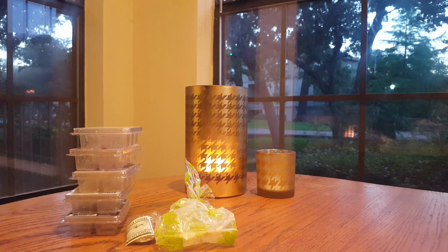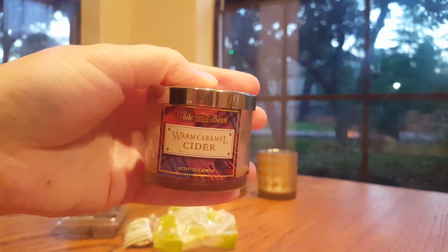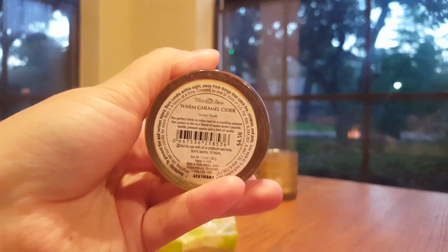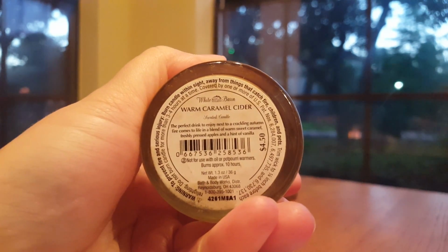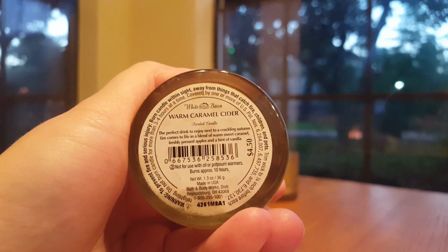So now we can move on to candles and then we'll be done. The first one I have is from Bath and Body Works. It's a little mini candle here. And this is in Warm Caramel Cider, aka Cider Lane. The notes on the bottom: warm sweet caramel, freshly pressed apples, and a hint of vanilla.